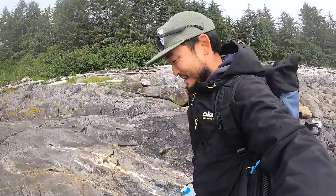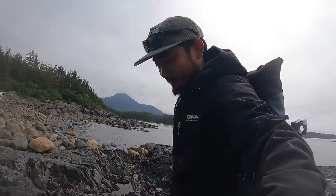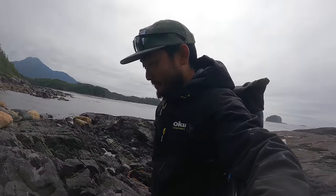Oh my gosh, guys. We freaking made it. That was a mission. Wow. We're gonna be spending the next two nights here. And that right behind me, that little cabin you see, that's a hot spring. There's a hot spring in there. Oh my god. I can't believe this is happening.